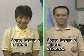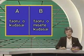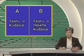そのタオルをください。 そのタオルを見せてください。 As you can see, the only difference between what they said was the word misete. But expression A means please give me the towel, while expression B means please show me the towel. Today, we're going to practice asking people how to do things by using verb forms like misete with kudasai.